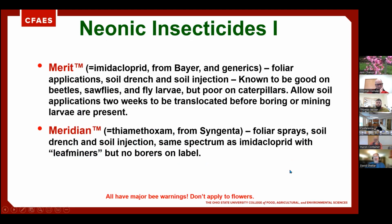When it comes to the neonicotinoids, 2 of these, imidacloprid and thiamethoxam, are basically 2 peas in the same pod. Slow in uptake. They can be done as soil drenches or soil injection. You'll also notice that while imidacloprid has borers on it, for some reason thiamethoxam doesn't have the borers on that. So it's probably a pretty weak second to imidacloprid.